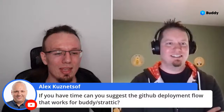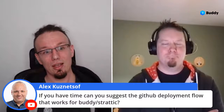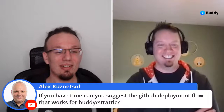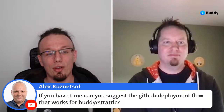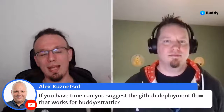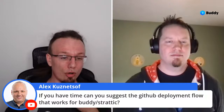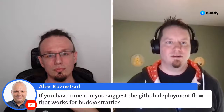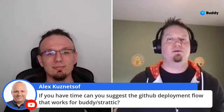Okay, the next one. If you have time, can you suggest the GitHub deployment flow that works for Buddy and Strattic? Oh man, it will be with our favorite word probably: it depends. It really depends, because there are so many tactics. For me, I'm a big fan of always using Bedrock, so using Composer to manage everything: plugins, themes, the WordPress itself. It's really great for using Buddy. I also tried it on Strattic and it worked like a charm. The resource guide has several examples of how you would set up your workflow.